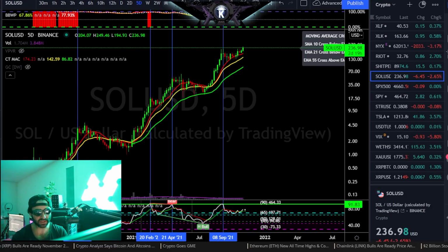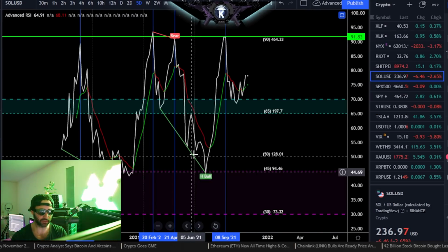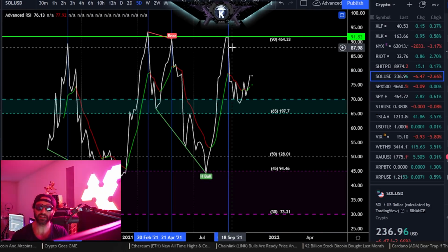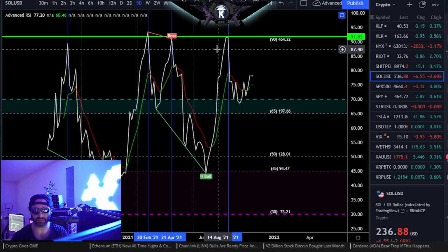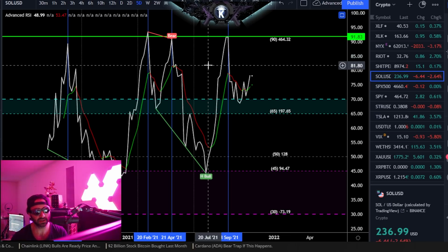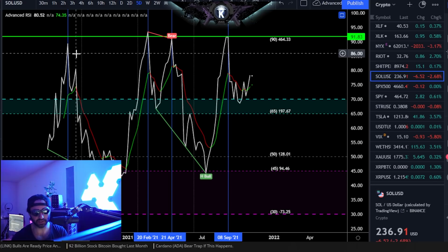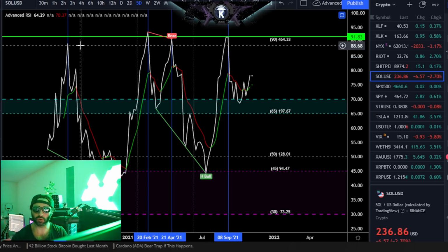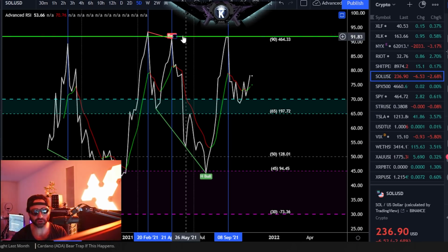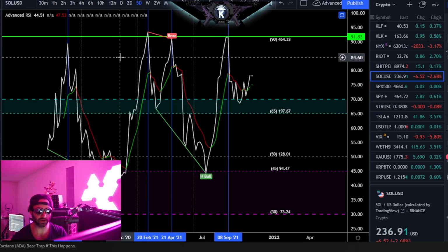Well, we can once again reference the work of my good friend, Mr. Kevin, who has created this advanced RSI that essentially allows us to input a price that shows us where price action would need to be in order to create an RSI level of that designation. And on the 5-day chart specifically, we do see a historical relevancy of about the 90 to 92 level on the 5-day RSI.